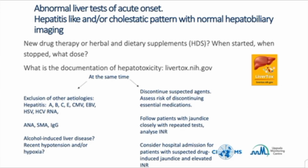We need at the same time to discontinue the suspected agent, and exclude other potential competing etiologies such as hepatitis A, B, C, E, cytomegalovirus, Epstein-Barr, herpes, and acute hepatitis C with HCV RNA. And we also need to exclude autoimmune hepatitis and other causes of liver disease, such as alcohol-induced liver disease and ischemic hepatitis. This is an important differential diagnosis.